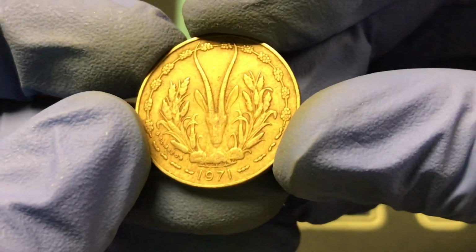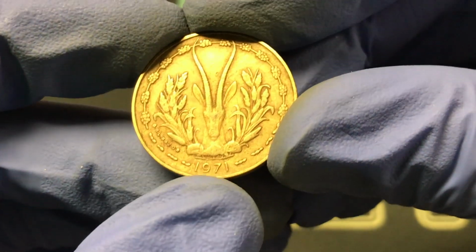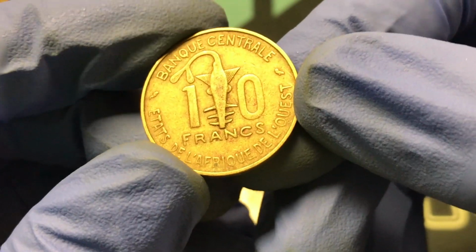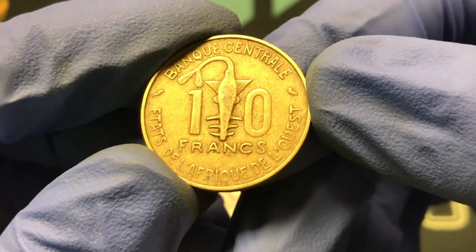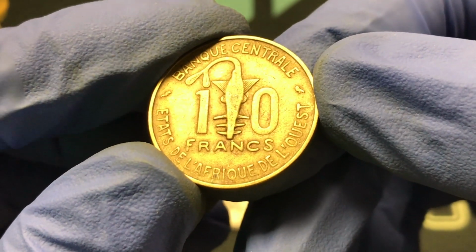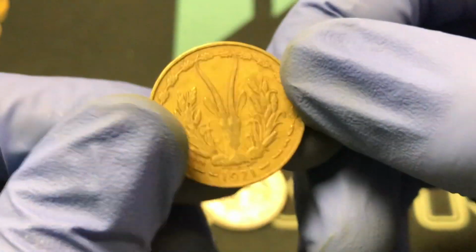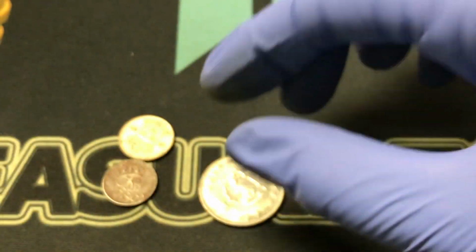Right here we have a bit of a movement south, 1971 from West Africa, 10 francs. I've seen other denominations, but have not gotten a 10 franc yet. It's from the West African states, or CFA, something like that. And they joined into a monetary union.